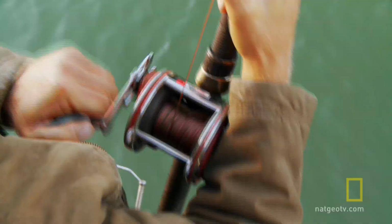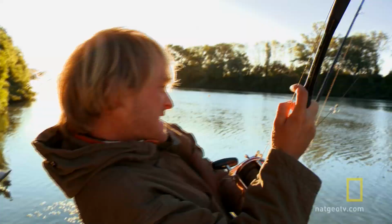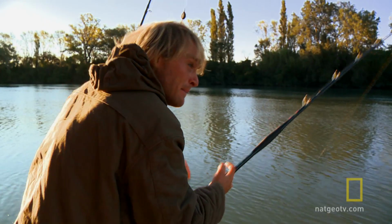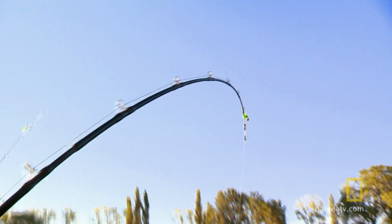Now I have to be really careful because I'm getting the fish closer to the shore. And here is a lot of grass and maybe even some trees so the fish can get inside. Okay, the fish is getting close. Wow, it's big fish! It's coming on the surface. Whoa.